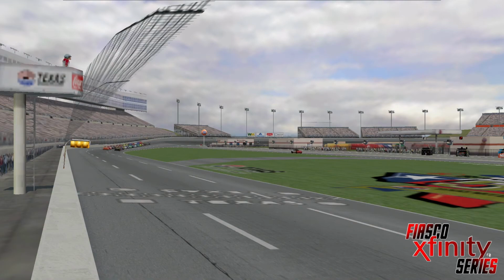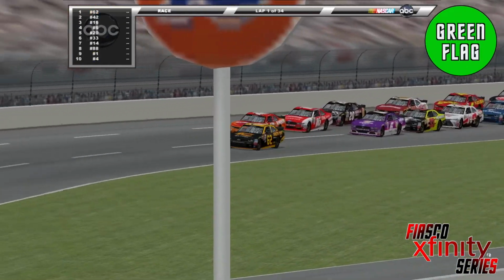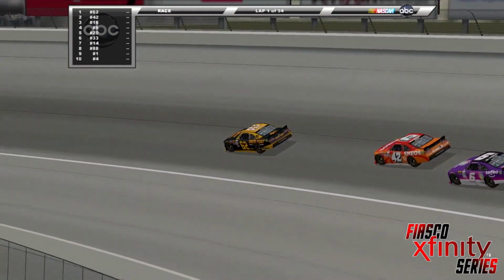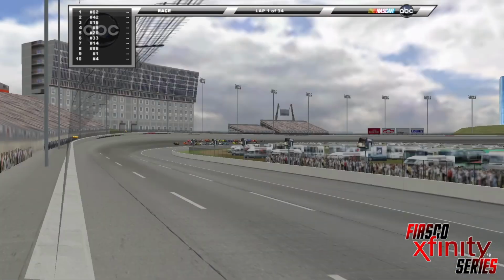The green flag is about to come out as the pace car makes the hard left turn in the pit road, and we are racing here at Texas Motor Speedway. Rusty Shackelford gets off to a great start, getting ahead of Ryan Labonte in that 42, being able to run his line right into turn 1. That's exactly what you want to do here at Texas Motor Speedway. You want to run your line, not get forced up to the top.